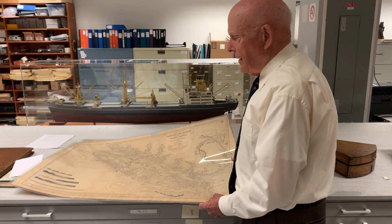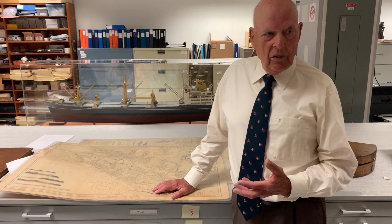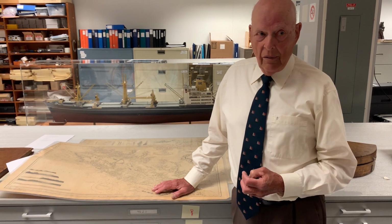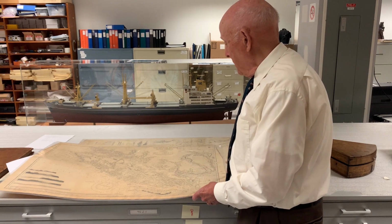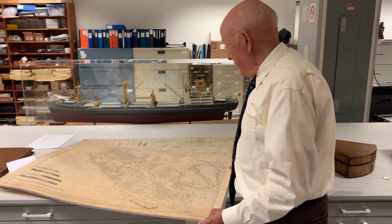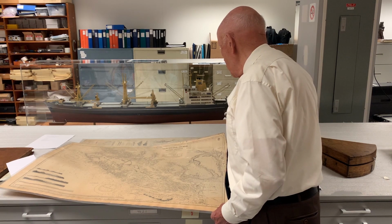In fact, it's interesting. They would go out during the spring and summer and do their surveys. Then in the fall they would be back in Esquimalt, and they would work up their sketches and produce the charts. And they did get some early charts printed in New Westminster by the Royal Engineers. Most of the charts were done in London or elsewhere in the UK.